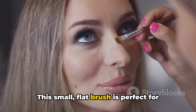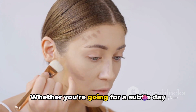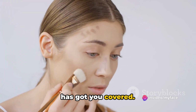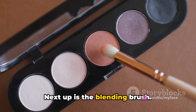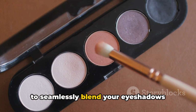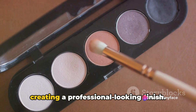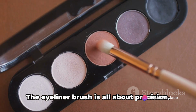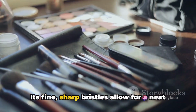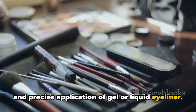Now, let's talk about the eyeshadow brush. This small, flat brush is perfect for applying eyeshadow with precision. Whether you're going for a subtle day look or a dramatic smoky eye, this brush has got you covered. Next up is the blending brush. This fluffy brush is your secret weapon to seamlessly blend your eyeshadows together, eliminating any harsh lines and creating a professional-looking finish. The eyeliner brush is all about precision. Its fine, sharp bristles allow for a neat and precise application of gel or liquid eyeliner.